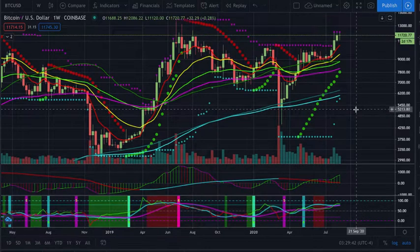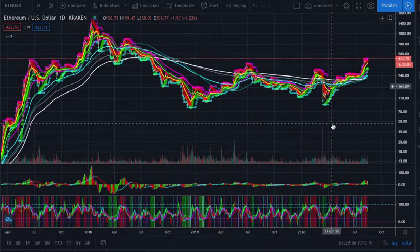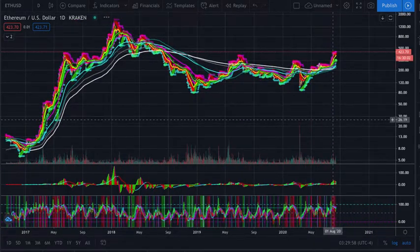We know that this trend is potentially topping out. We know traditional markets are potentially topping out, and that's okay. There's nothing wrong with that. But as long as we know it and we're looking out for it and we're being careful. Now let's look at Ethereum really quick. Everybody's talking about how bullish Ethereum is. This is our daily chart on Ethereum. Where does Ethereum look like it's at right now?